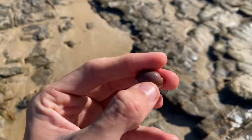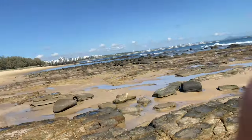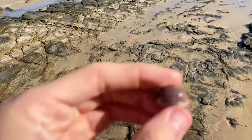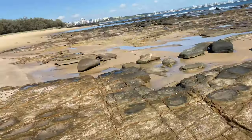Is this an episode or what? Guys, we found... Hold on, let me hold it. We found a carrier shell, a Wentle trap, a grape cowrie. Oh, man, it just doesn't get much better than this. 7 a.m. right now, flat as can be. Look how flat that is. The sun is shining. It's a wonderful day. That's beautiful. I love finding grape cowries.